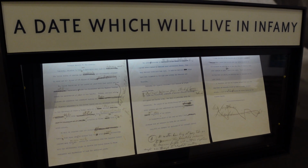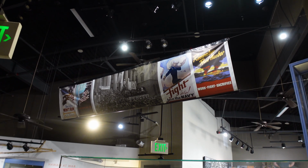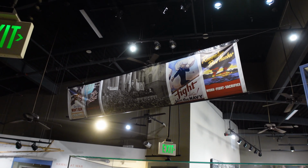This is a draft of President Franklin D. Roosevelt's message to Congress the day after the attack. The first sentence mentions December 7, 1941 as a day which will live in infamy, and he concludes the letter by asking for a declaration of war against the Japanese Empire. Up here are some posters used to encourage civilians to remember Pearl Harbor by joining the Navy. The middle picture looks like a speech at Capitol Hill.